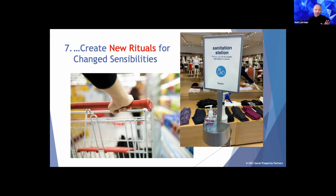Not that I've been into a retail store recently, but if I went in and saw a sanitation station like this, it's not just that it's there and that it's placed in the middle of the store. I want to see the salesperson walk over to the sanitation station, clean their hands, and then walk over to me. The ritual is what's important here, this practice that we regularly perform. What are the new rituals that are important for your organization as you're asking through adversity? This is the time to pay attention to that.